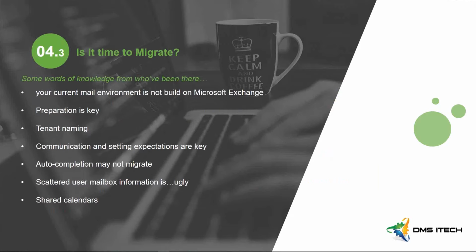If your current mail environment is not built on Microsoft Exchange, but some other product, it could be hosted through Google or somewhere else through other means, and the migration process introduces more unexpected issues and can take more time to find resolutions for. So if it's not a well-supported mail application, you will be looking for additional time to try and migrate it off. The preparation and discovery for migration will always take longer than the actual migration itself.